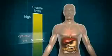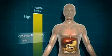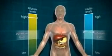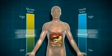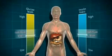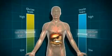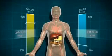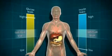The body functions best with the blood glucose at an optimum level. It doesn't like it if the blood glucose rises too high. Normally there's a cycle within the body which balances out the glucose and the insulin level, and this is achieved by the food you eat, the pancreas and the liver. However, in some people the system doesn't work properly and they develop diabetes. There are two main types of diabetes, type 1 and type 2.